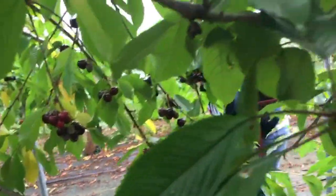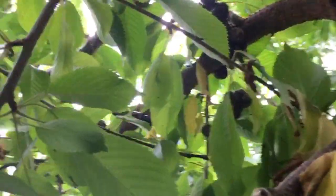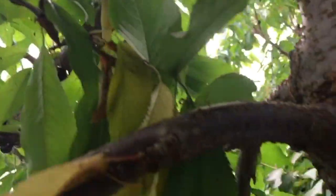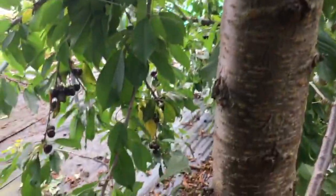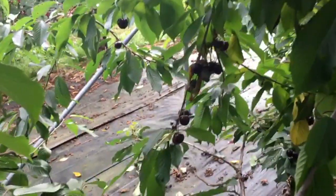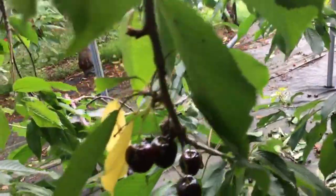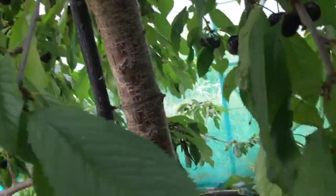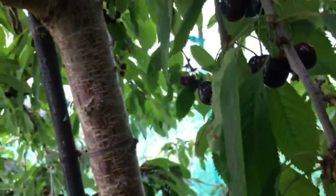Again, there was plenty of fruit, and there's a massive difference in taste between cherries you buy in the supermarket and the cherries you pick straight off the tree. And also, I don't think you get this variety of cherry in the supermarket. I haven't seen them anyway. These are called Sunburst, like I said. They're a dark-skinned cherry, and they're a very big sized cherry, as you can see. And they were absolutely delicious.